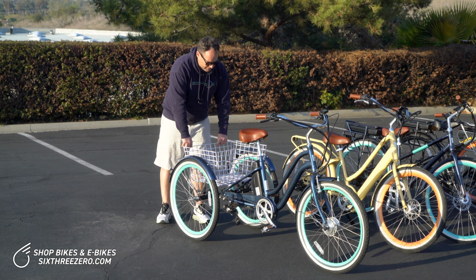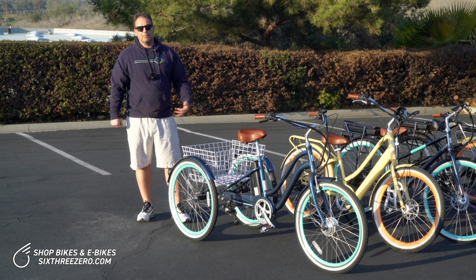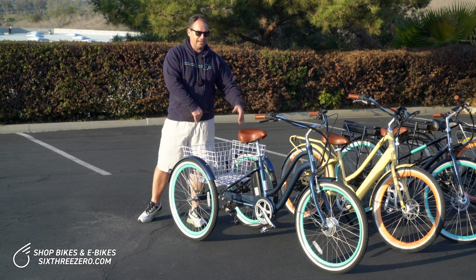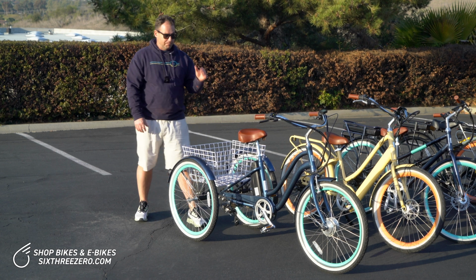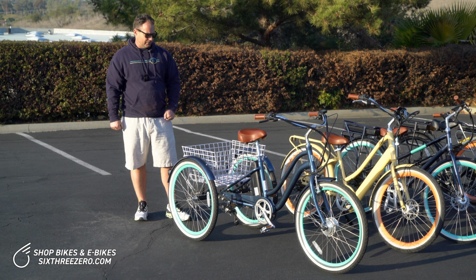And you've got a rear basket here. You can carry loads. We've actually put another rider in here of 100 plus pounds, and we've towed him around, so it's possible. Just know the more weight in here, the more drag on the battery and the motor. But I want to say 150 pounds of weight can be placed here in this back basket, and easily it still operates.